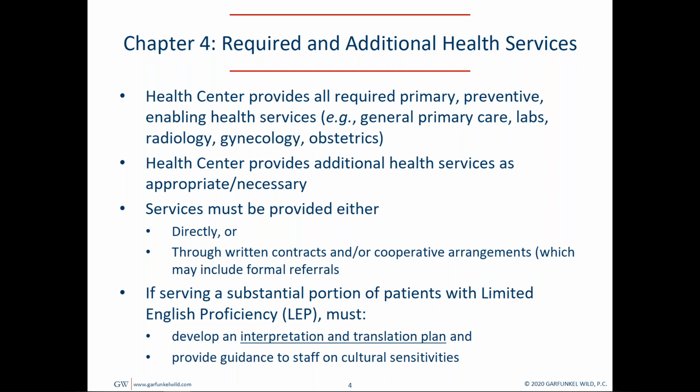Another new requirement is that you have to provide cultural sensitivity training. So I think this is something that makes a lot of sense, but there was never a requirement to actually do the training. And like any other training you have to do for HRSA, the training didn't happen unless you could provide documentation that it happened and people have signed in and you could show proof of it.